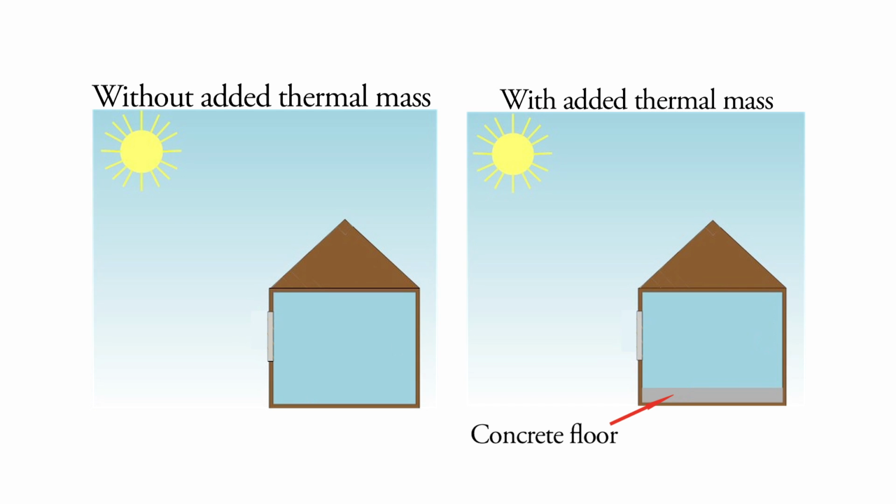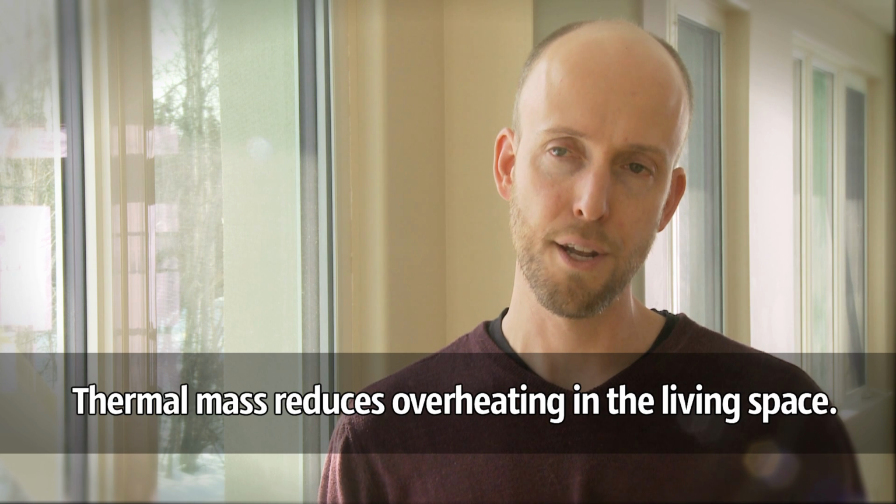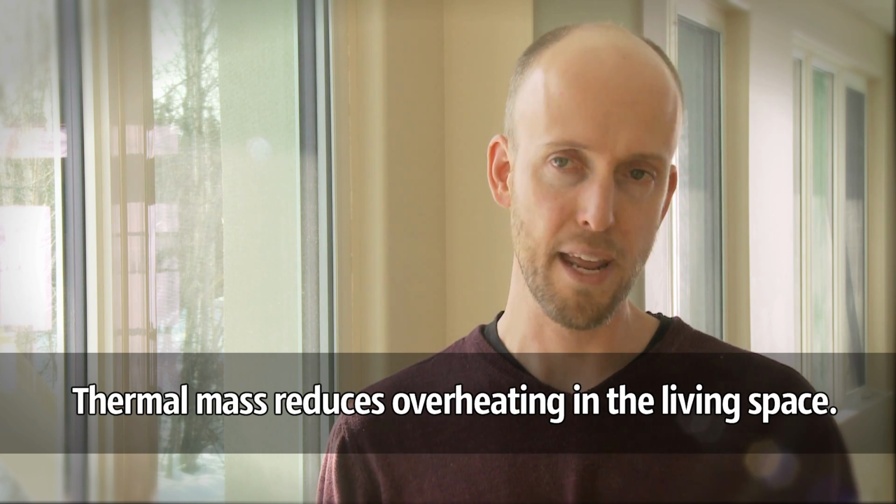In our houses, it takes longer to heat up that mass versus if we have a house with just a little bit of thermal mass, it can heat up very quickly. So having a lot of thermal mass, using things like concrete floors, log walls, and so on, can help reduce the amount of overheating that happens.